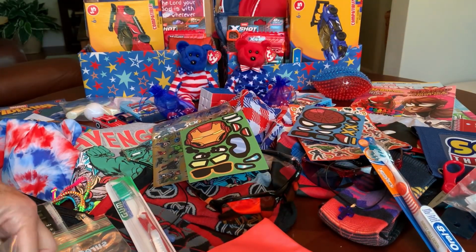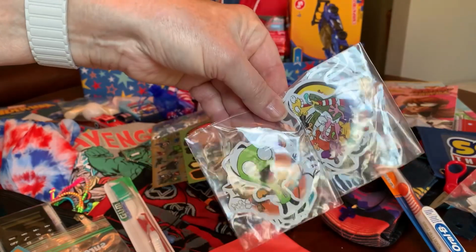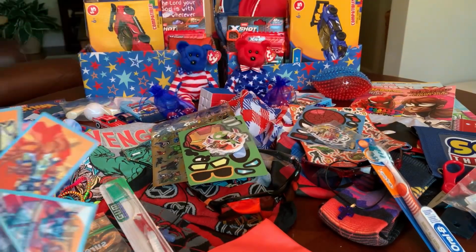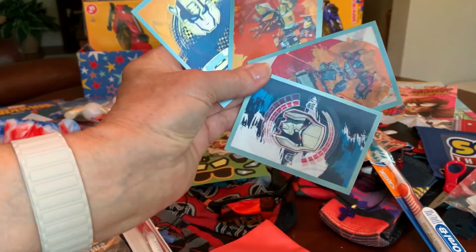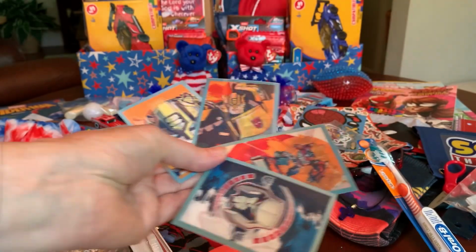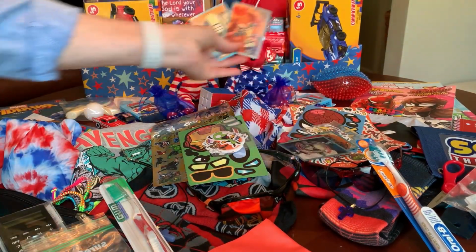They'll both get about a dozen Nickelodeon characters water bottle stickers. And I'm including some lenticular images of Transformers for these boys. I don't know if they're changing on camera or not, but I'll give 2 to one boy and 2 to the other.